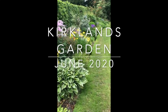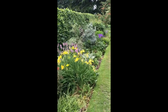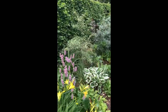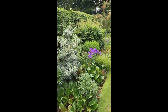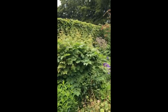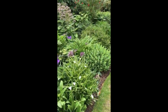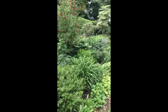Kirklands. We'll start our tour this afternoon with a walk along the front herbaceous border. There's lots of interest at the moment, but it'll get better as we move into July and August. At the moment we have a few geraniums coming out. We have an aruncus about to come forth. There's a nice tradescantia with a few of the alliums just still in flower.